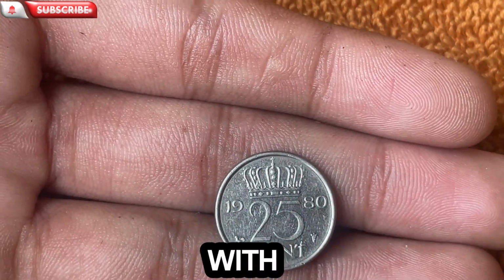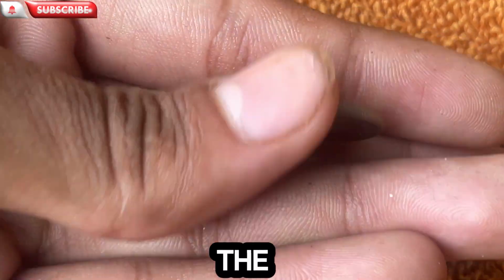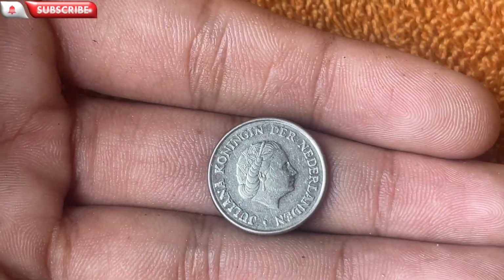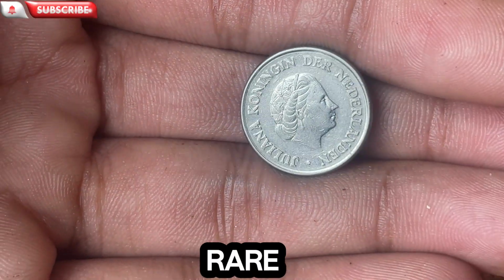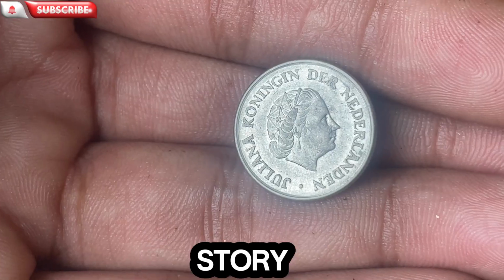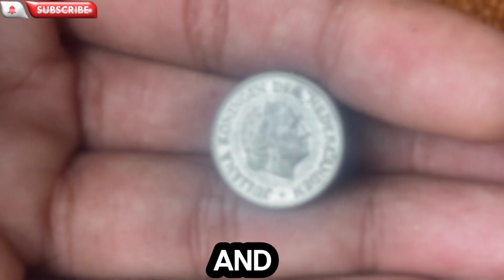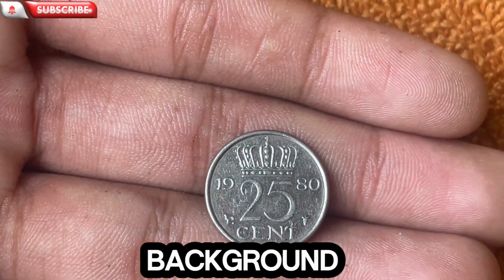Today I am going to share with you one of the most interesting and historically rich coins from Europe, the Netherlands 25-cent coin. If you are a coin lover, a collector, or just curious about rare and valuable money, then stay tuned because this coin has a fascinating story, a long history, and a surprising value that you will definitely want to know. Let's begin with a little background.